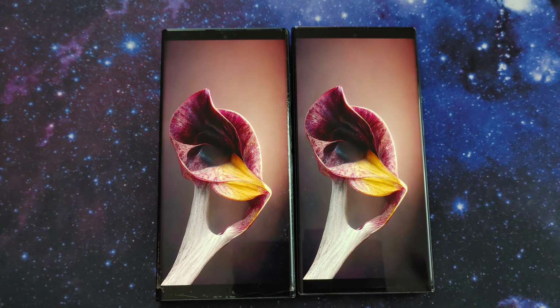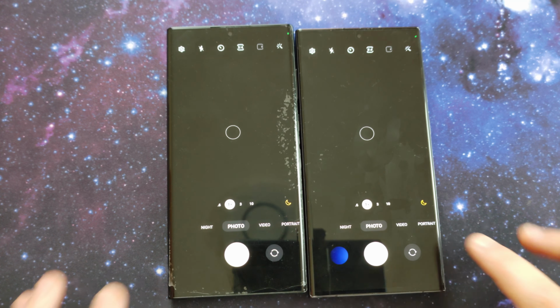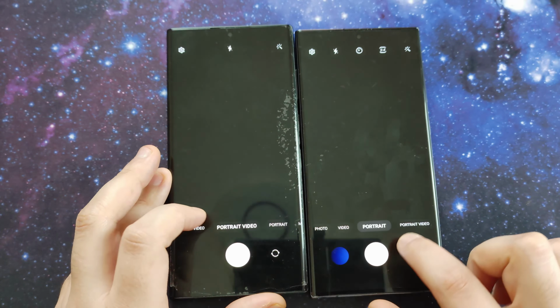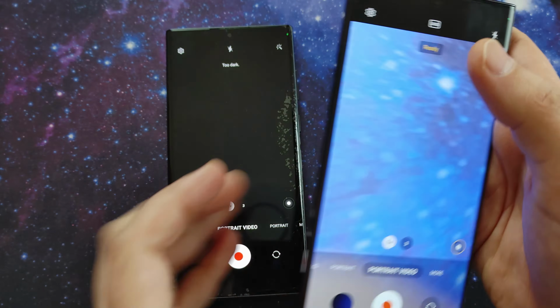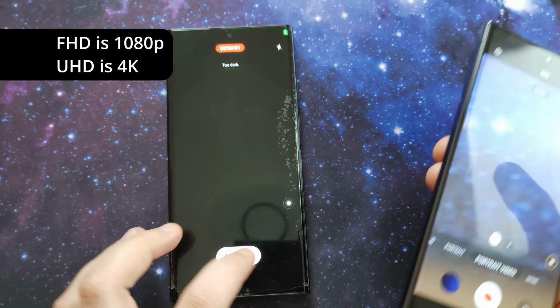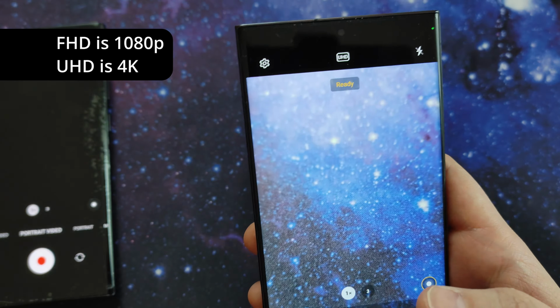Next up, we are going to go to the camera app. The camera app is largely unchanged, but some of the modes have some differences. For example, in portrait video, you'll notice on the S23 Ultra, you can record in UHD and Full HD. Oops, did not mean to record on that one. So yeah, you can record in Ultra HD.